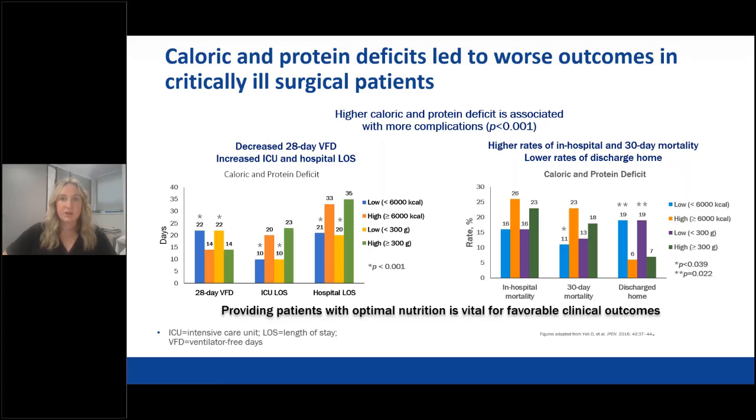Initial calorie and protein targets were 25 to 30 calories per kilo per day and 1.5 to 2 grams of protein per kilo based on actual weight, and ideal body weight was used with a BMI greater than 30. The investigators then adjusted to account for calories received by propofol and parenteral support. This study demonstrated an association between higher calorie and protein deficit in the surgical intensive care unit with the lower rate of home discharge. So a key takeaway is that providing patients with optimal nutrition is necessary for favorable clinical outcomes and a disposition at discharge.